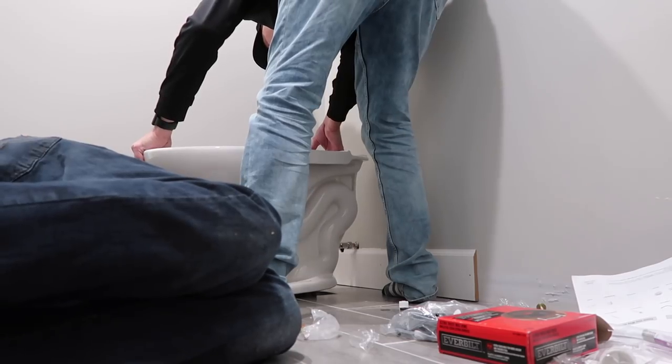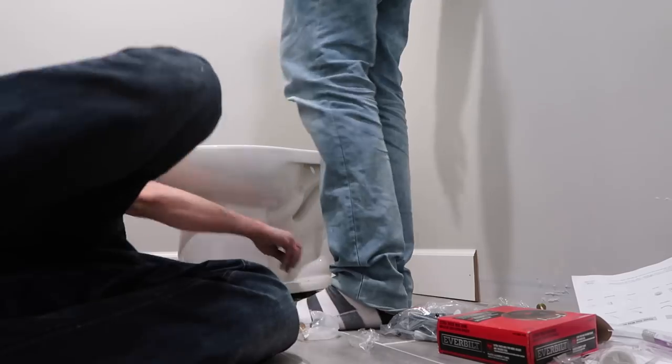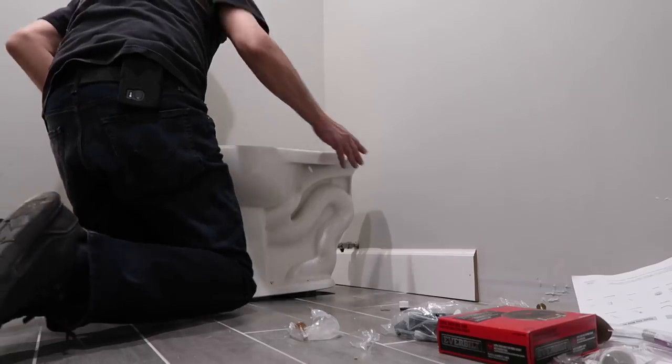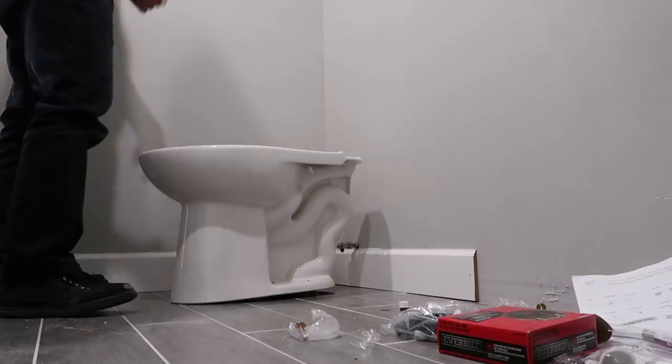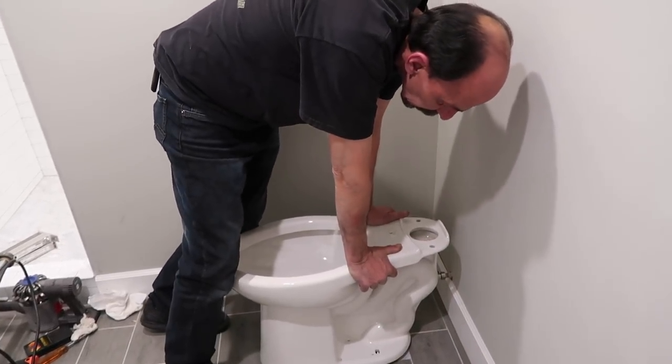Can you see it? Yeah, it's through it. Go ahead and sit it down. Does the wax just kind of work its way in? It's just coming up in the air. Make sure we're good. So if you just put a little pressure in the back there, that's going to level it out. There you go.